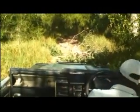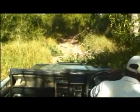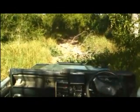Traffic jam in the middle of nowhere. Road block in the middle of nowhere.